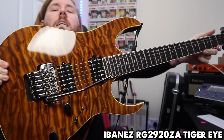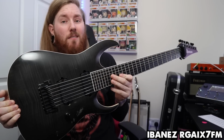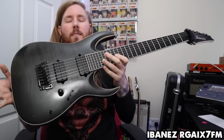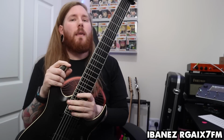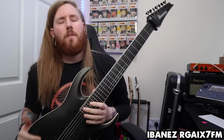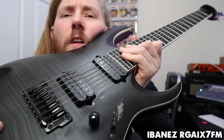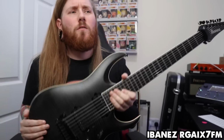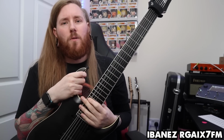Oh, it's yummy. So this is the Ibanez RGAIX7FM. It's the 7-string version of the 6-string one that I have. I bought it from my friend James Phillips, the Instagram guitarist. He's had it for a while now, and I know that he wanted to sell it to fund other purchases, and I've been trying to get the whole set of those Iron Label ones. There's a Floyd Rose one and a white one too.